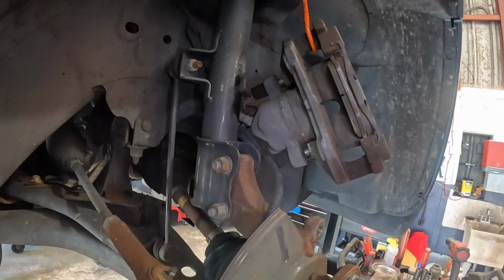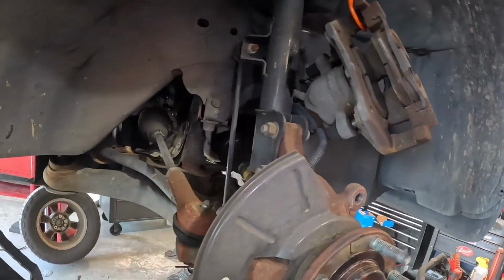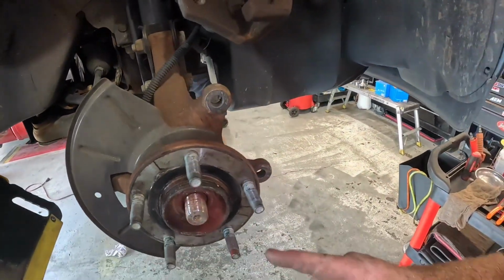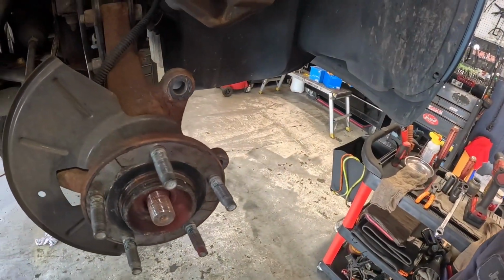I got good brakes, man. Got new struts. What's this? Just a heat shield of some kind. Keeps the axle heat off the rack. That nut was really tight. There's a lot of rust in there. I'm guessing the bearing rusted.